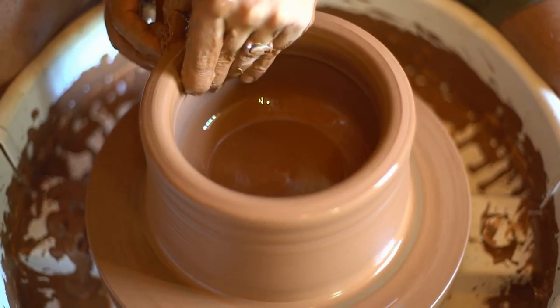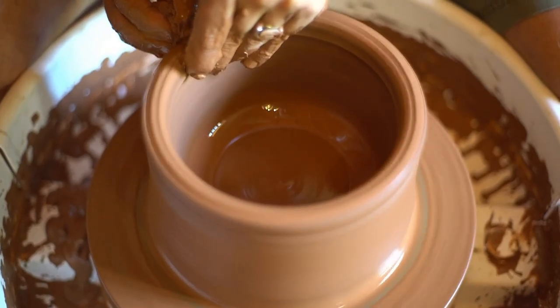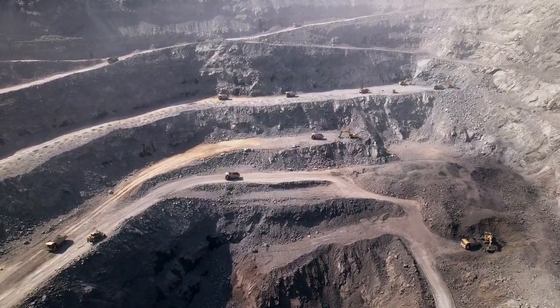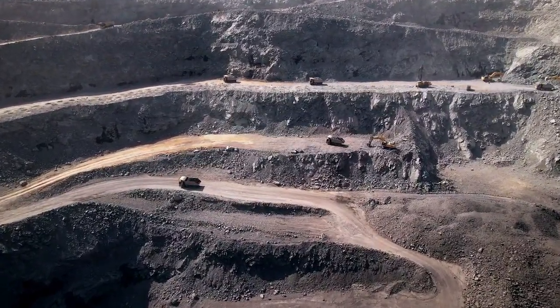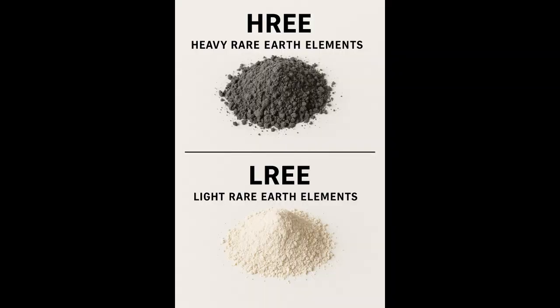Contrast that with the hard rock deposits you find more often in, say, North America, Australia, or Scandinavia. There, the REEs are locked tightly inside complex mineral crystals, which means much more complex, energy-intensive, and expensive processing. Crushing, grinding, complex chemical baths. It's a whole different ballgame. So it sounds like finding them is one thing, but getting them out and separated, that's a huge hurdle.